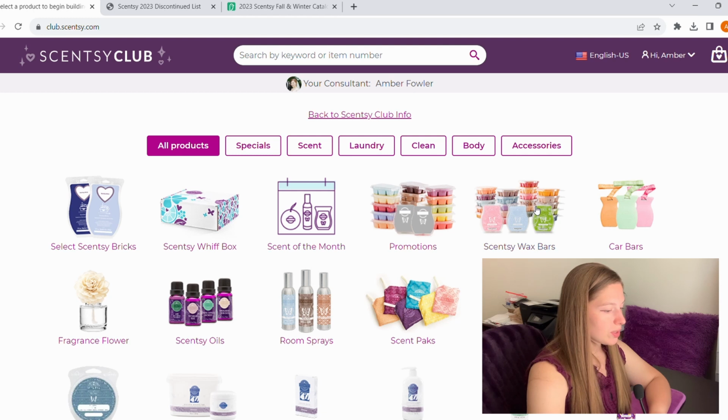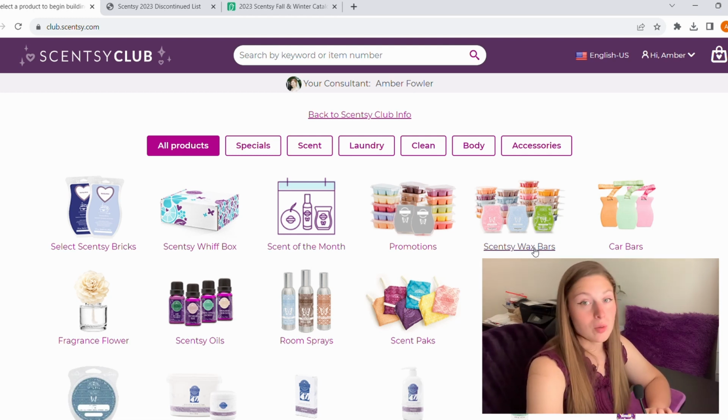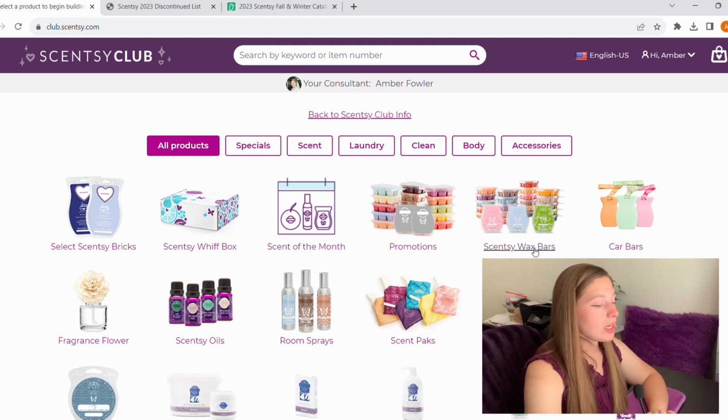And I'm going to go to Scentsy Wax Bars. Usually you'll see me go to promotions because those are the things that I really like to add to my Scentsy Club. Because, again, I don't want to spend, you know, $30 every half a month on Scentsy Wax Bars and just have all these bars with me, which, by the way, I have so many as it is. But usually I'll just throw them in here and I just get them when I get them.